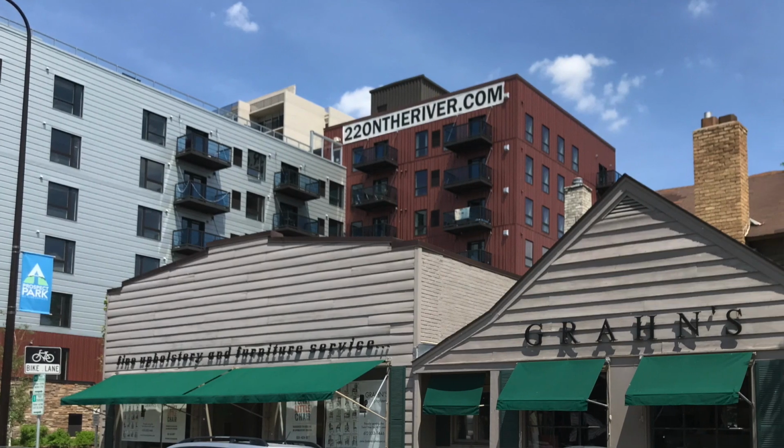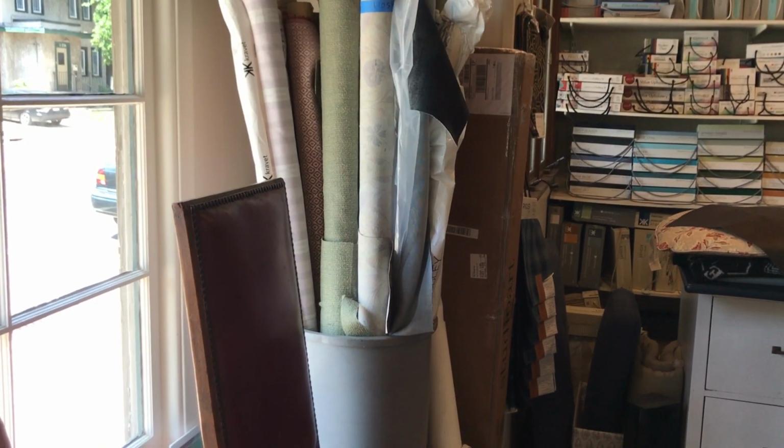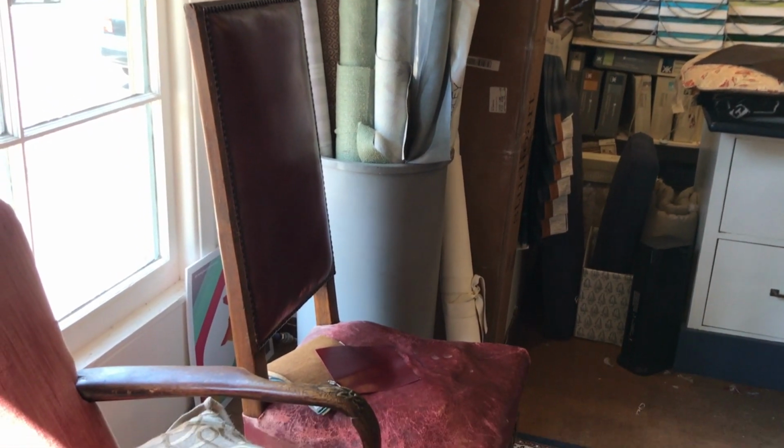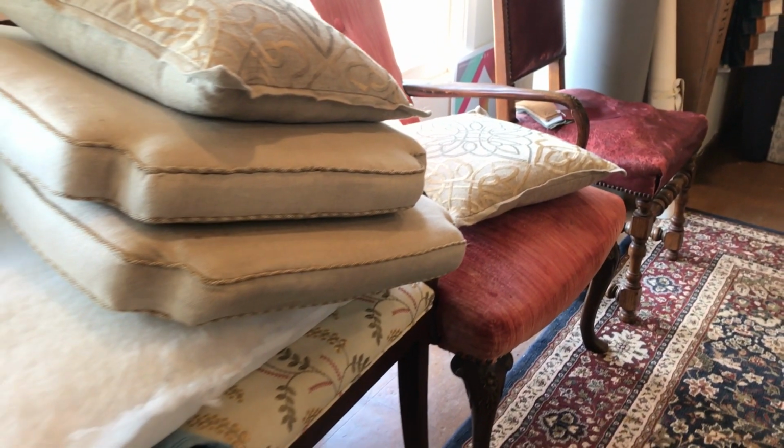They've been in the neighborhood for 40 years. There's a lot of neighborhood retail traffic. We're in a very historic district with a lot of older homes, a lot of old furniture that needs to be reupholstered and brought back to life.